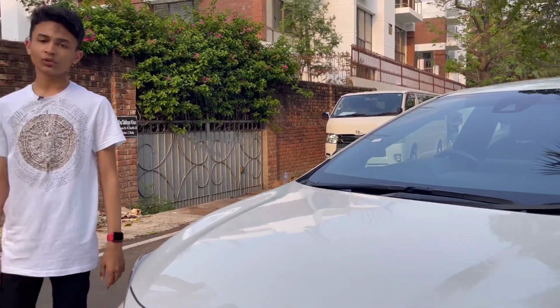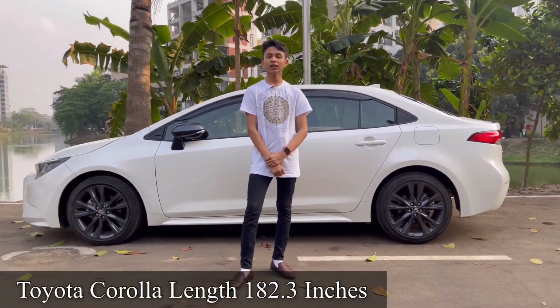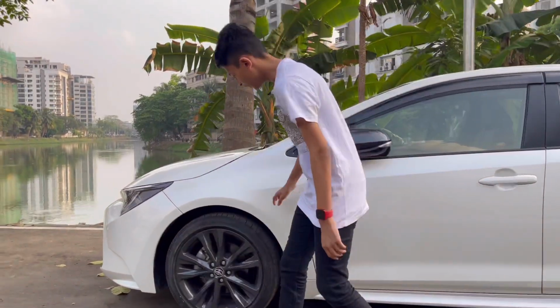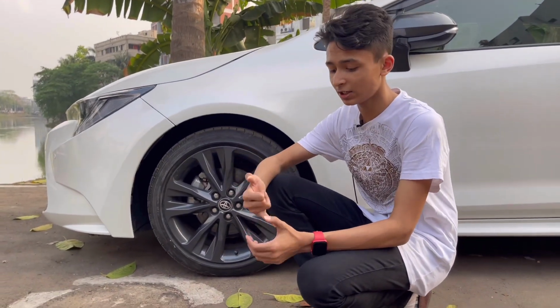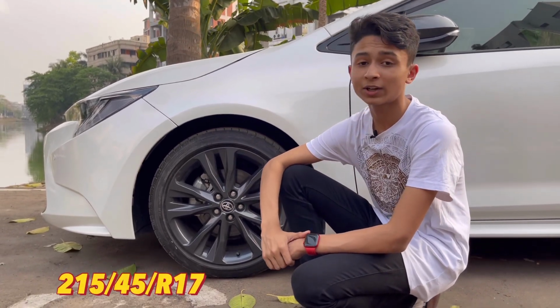Now let's show you the full side profile. The length of this car is 182.3 inches. Now let's show you the wheel. Because this is the WxB, the top of the line, you get bigger wheels than the Altis and the lower grade for this car. So the wheel size is 215/45R17.